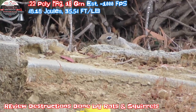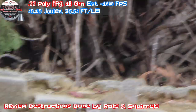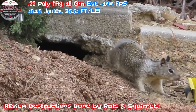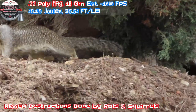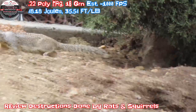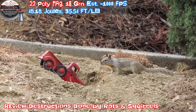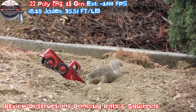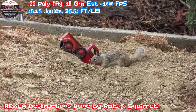I'm debating, should I shoot this squirrel? It looks like it's a female and could be giving birth soon. See that tummy? Come on, what are you gonna do? The truck's already fallen. You gonna dig more?